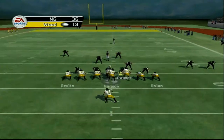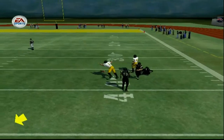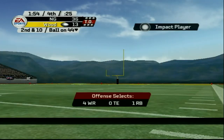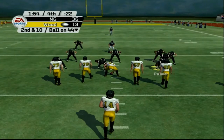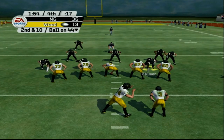McCaffrey alone in the backfield. Hanson drops the throw. He's looking. Wants to throw outside. And it's incomplete. This incompletion is credited to the wideout. Absolutely. The quarterback executed his end of the deal. Second and 10. Ball on the 44. Hanson with 4 wide receivers.